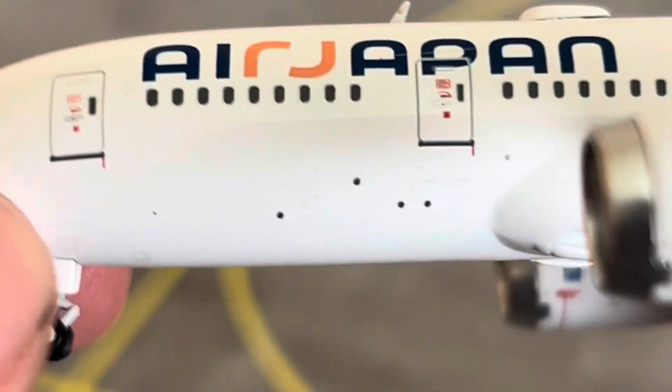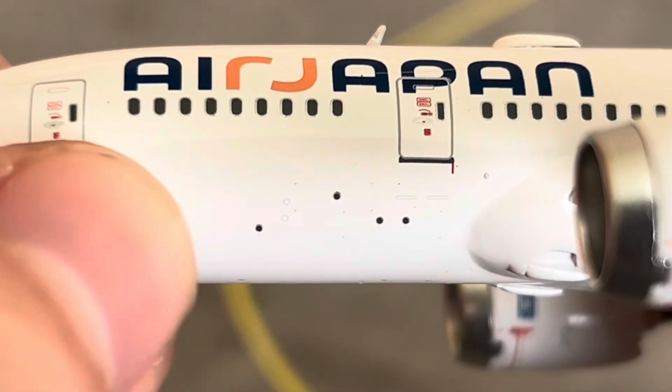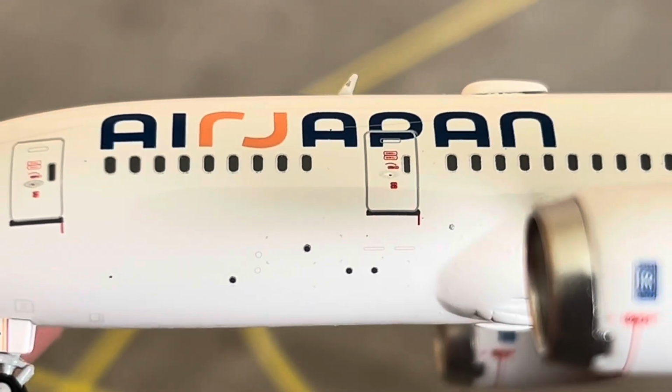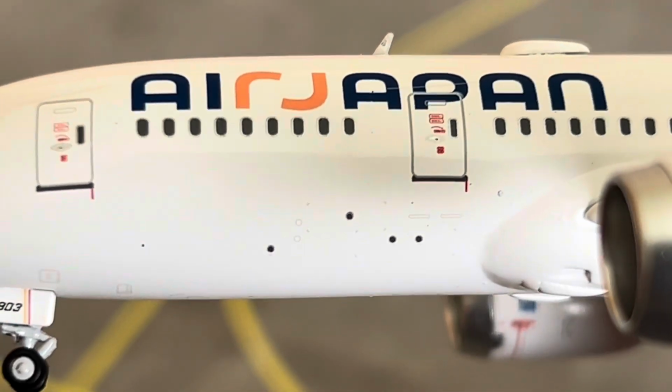Here on the bottom of the aircraft we can see the pitot-static system. Just here, I'm rubbing my thumb right across it there. Now that has the use to determine an aircraft's airspeed, Mach number, altitude and altitude trend during a flight, so very cool indeed.